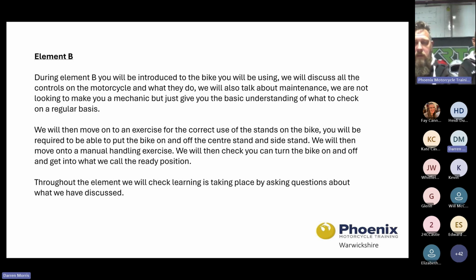We'll then move on to some exercises within element B, where we'll make sure that you can correctly take the motorcycle on and off the side stand, or even the maintenance, the center stand, and make sure that's all done under control. There's also a manual handling exercise within this element, where you'll be required to push the motorcycle in a controlled manner. We'll have a chat about the front brake as well, bringing it to a nice stop, and also turning it left and right throughout this element.